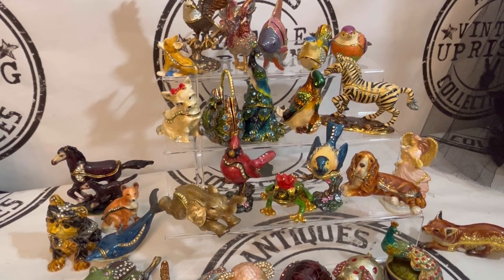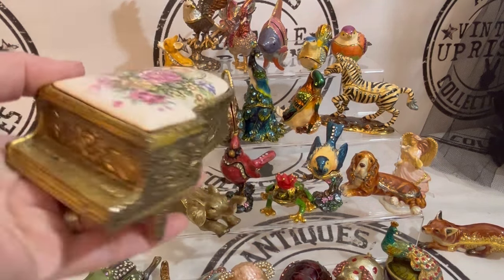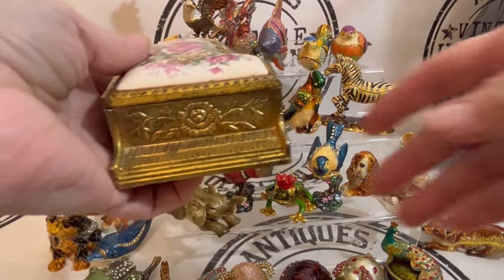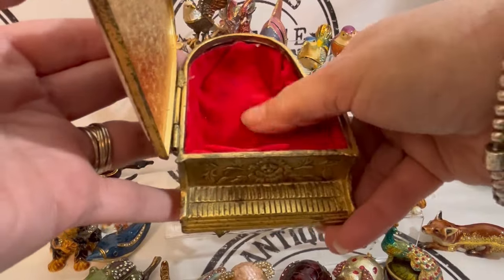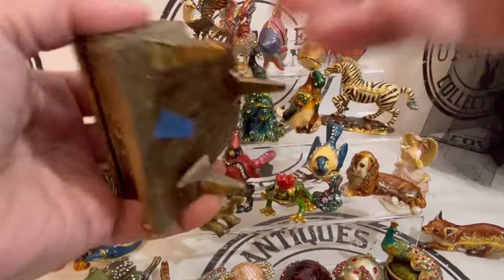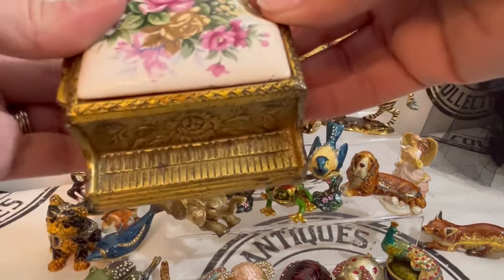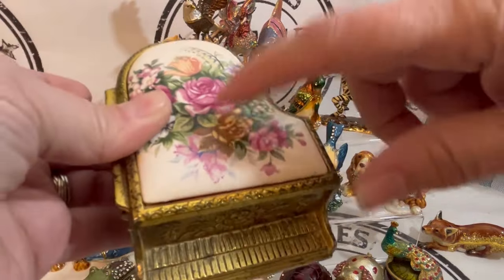And then we have a piano. Little trinket dish. And I think this is an older one. It has the velour pocket inside. And an enamel or ceramic top.